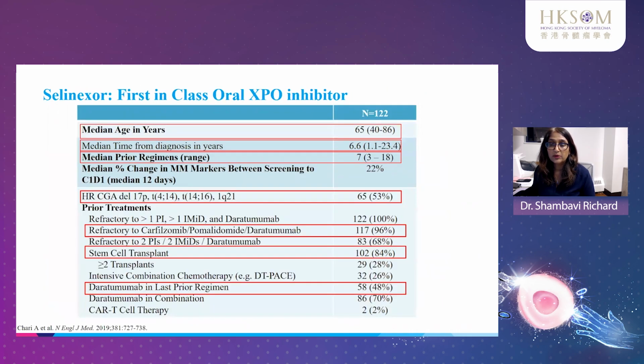Statistics are shown on the table. Median age was 65. Time from diagnosis was a median of 6.6 years, and median lines of therapy was 7, with a range of 3 to 18. 53% of patients had high risk cytogenetic abnormalities. Patients were frequently rapidly progressing at the time of enrollment on the trial.